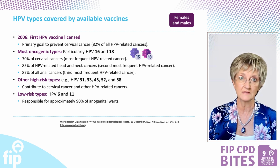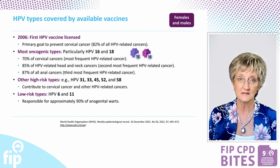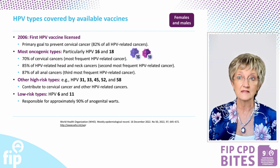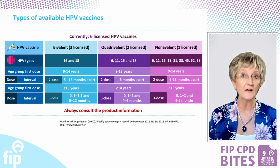All of the available HPV vaccines contain virus-like particles which target high-risk HPV types 16 and 18, responsible for 70% of cervical cancers, 85% of HPV-related head and neck cancers, and 87% of all anal cancers. In addition, the nonavalent vaccine includes virus-like particles which target HPV types 31, 33, 45, 52, and 58, contributing to cervical cancer and other HPV-related malignancies. The quadrivalent and the nonavalent vaccines also protect against HPV types 6 and 11, which cause 90% of anogenital warts, which are benign. So to date, there are 6 licensed HPV vaccines available on the market.